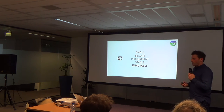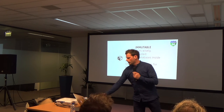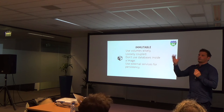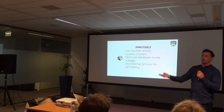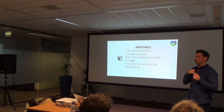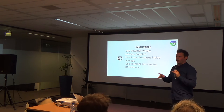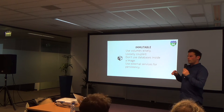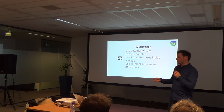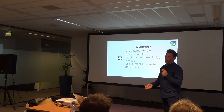So, immutable. What I see sometimes is that you start with Docker and you create, for instance, a Docker Compose file on your computer, and you compose all the images together, all the services, and you link those, and then you use volumes and all that stuff, and it works perfectly on your machine. But the whole thing is that you don't know how that will work in production, basically. So my advice is make it as loosely coupled as possible.